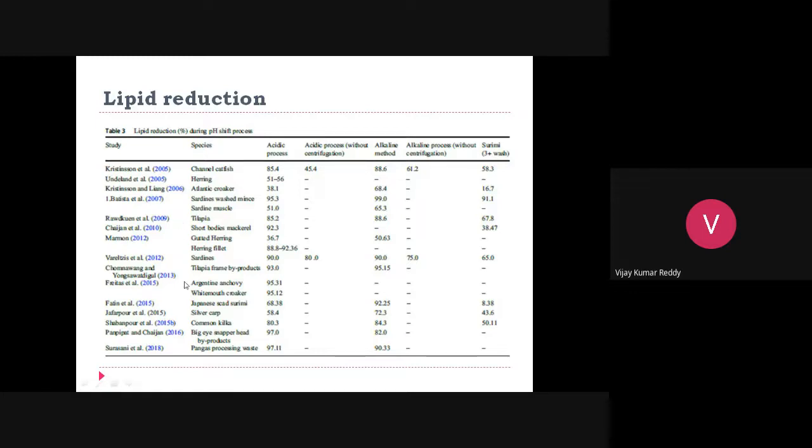Various studies have demonstrated this. Kristinsson et al. 2006 reported that in the acid method the lipid levels were reduced by 85%, and in the alkaline method by 88%. Some of the methods have indicated that the lipid percentage has been reduced by 90% sometimes, and even 95%. That means if the raw material initially had 10 grams of lipid, by the end the protein isolate will have hardly 0.5 or 0.4% of lipid.